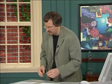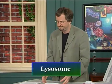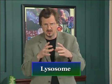Let's see how this works by considering the fate of proteins destined to go to an organelle in the cell called the lysosome. Now, if you look at the anatomy of the cell again, lysosomes are actually fairly boring looking things. They're just large, round vesicles without a lot of structure. Lysosomes are sort of like the stomach of the cell. Lysosomes are filled with very powerful digestive enzymes.